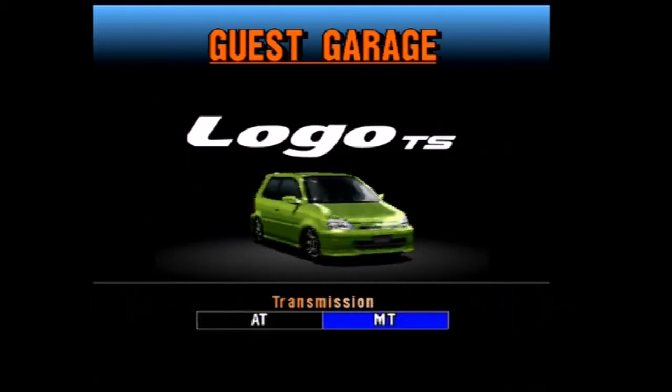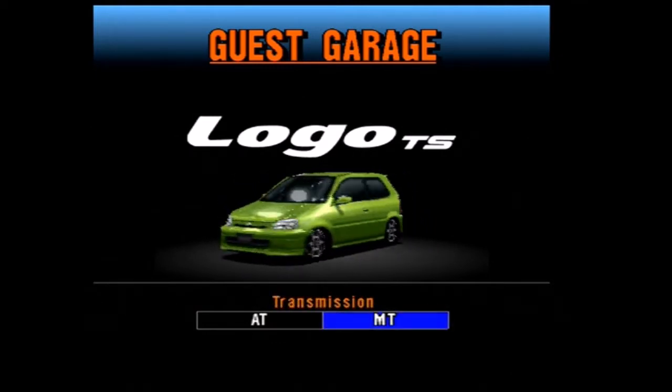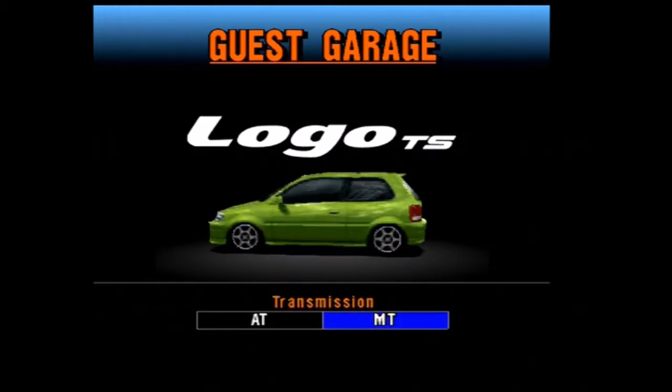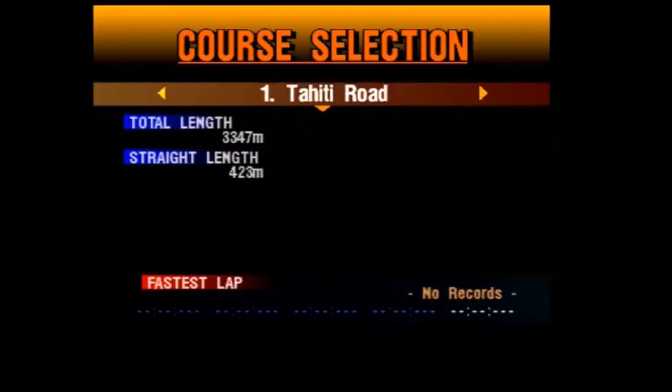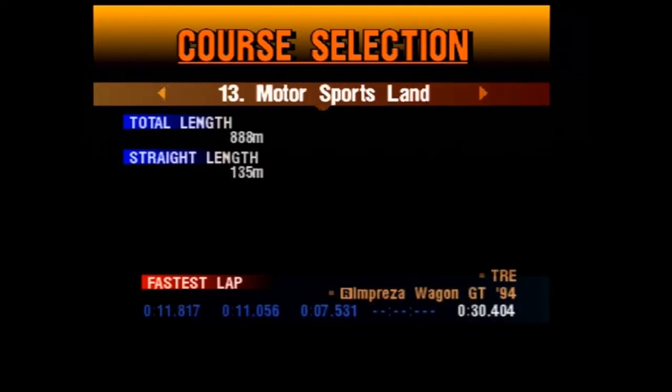Anyways, this one is front wheel drive, 191 horsepower, 901 kilos of weight, a fairly decent amount of torque. It is a standard sort of small city car, the Honda Logo, one that I actually quite like. Not a lot of people do, but I do sort of like this. I have an affinity. A family member used to own one of these, and I quite liked it.